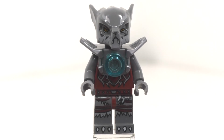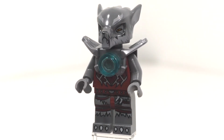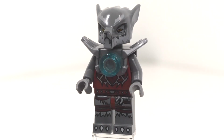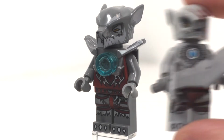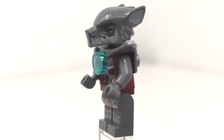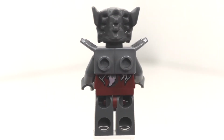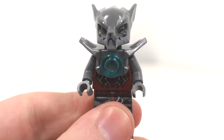Along with that, we get some pretty nice leg printing leading all the way from the bottom of the feet up to the main torso with that dark red. We also get a little bit more dark gray compared to the light gray that we saw from the last wolf character, and we get the under the neck accessory with the stud from the front, 2 studs from the back which aren't used because this is a wolf, not an eagle or any of that kind of thing, and then we get the printing for the facial expression.